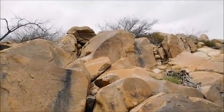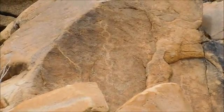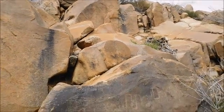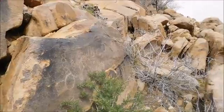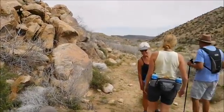I'm going to zoom in on it if I can. I don't know if that's going to show up right up there. I don't know if there's any other ones around here or not. But obviously this needed to be marked for some particular reason, so we have the petroglyphs. We're continuing back down the trail.